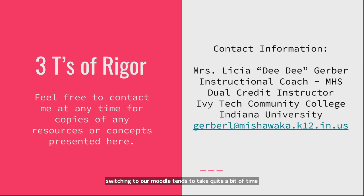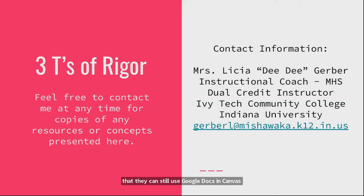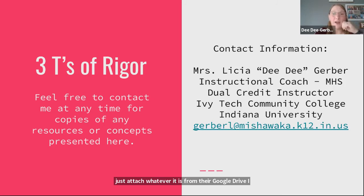Mm-hmm. That's one of the advantages that we have in Canvas, is that they can still use Google Docs in Canvas. So they just attach whatever it is from their Google Drive. I haven't used Moodle as much, so I don't really know how that transition works, but we do a lot of collaboration on Google Docs, and the fact that it integrates well with Canvas kind of works with us.